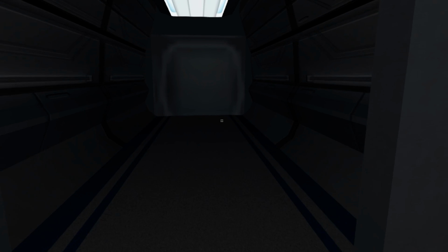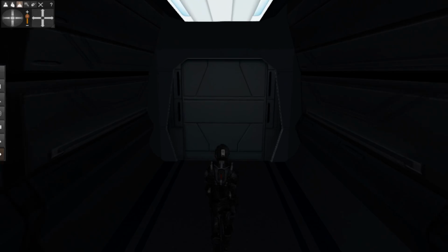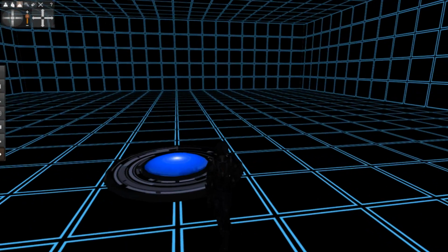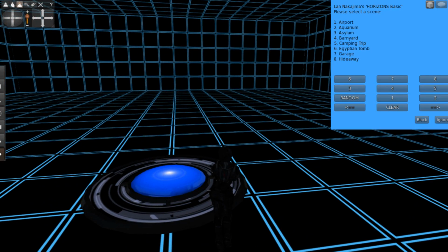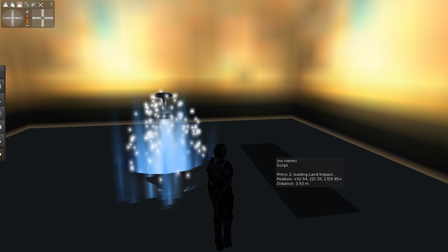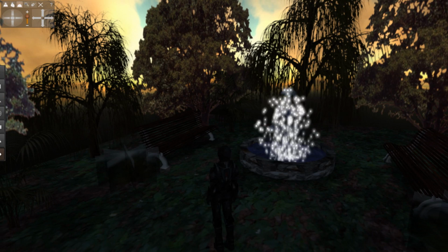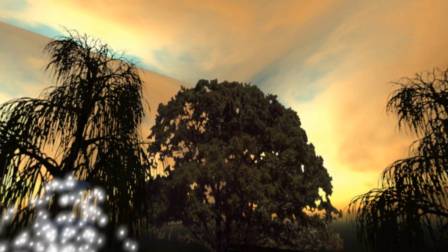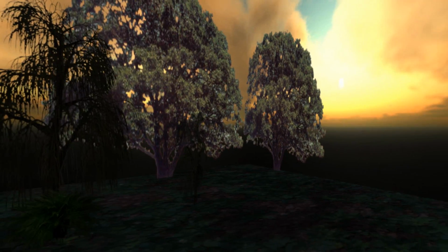And now we're heading to the Holodeck. The Holodeck is basically like a virtual room where it should be changeable to different things. Yeah, so any of these would actually change it to something different here. So let's go ahead and just try Hideaway. Basically, it would be like a virtual reality session inside of this ship.